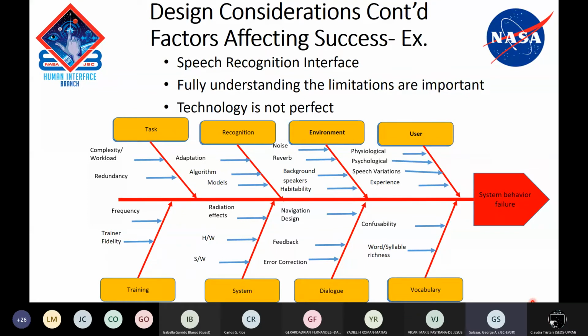The user is not themselves, and so they've got to find another way of controlling the system, and not by voice. Recognition adaptation: the user's voice is going to change from day to day, because maybe they're not feeling well, or they haven't had enough sleep, or they're depressed, and things of that sort. So your system has to adapt to that. Noise and reverb, as we mentioned, is part of the environment. You've got to consider that. Psychological effects, they could have a cold, and so that changes their speech recognition.